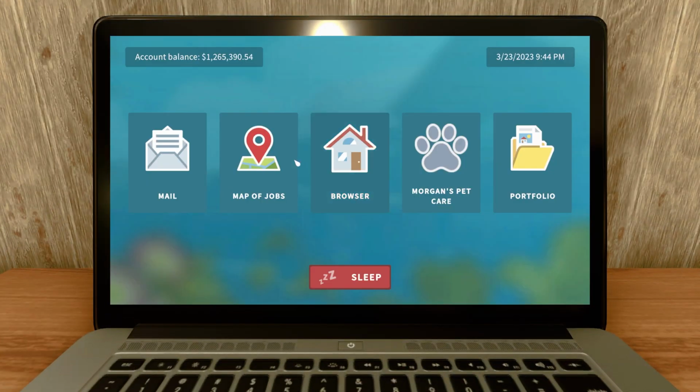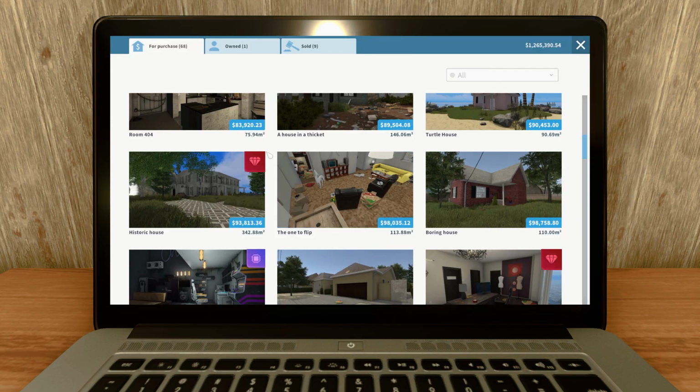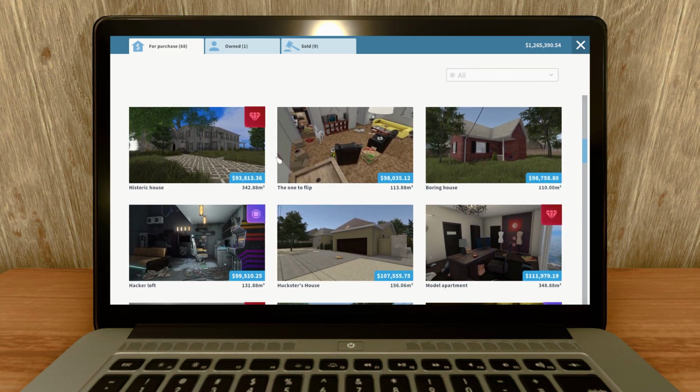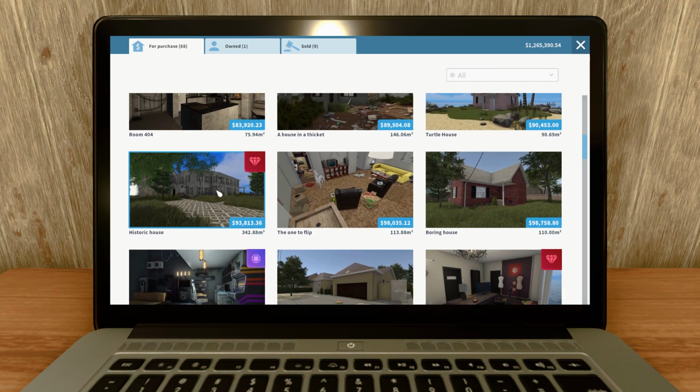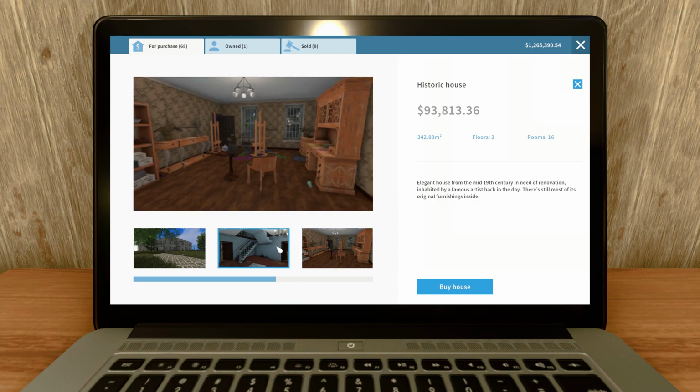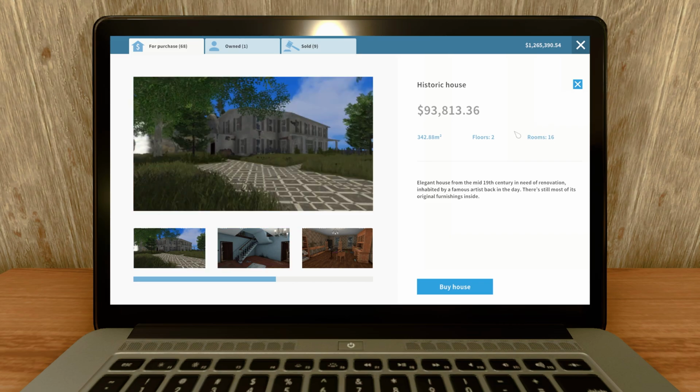I think today I want to tackle... Oh, this is the wrong thing. I think I want to tackle a larger house. Last time we did a bunker, which was relatively small, and I'm kind of eyeing this historic house here, which is pretty big, 342 square meters, 343, 2 floors, 16 rooms. 16. That's a lot of rooms. But I think it could be a lot of fun. So, you know what? Let's do it.